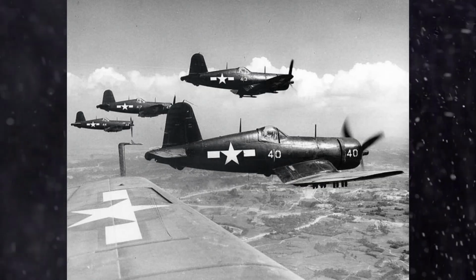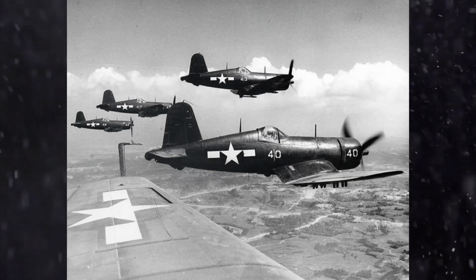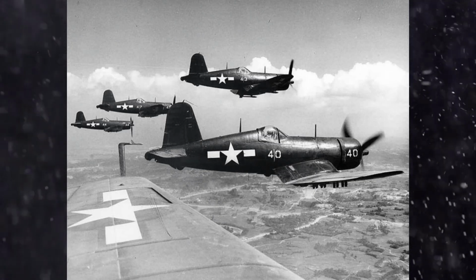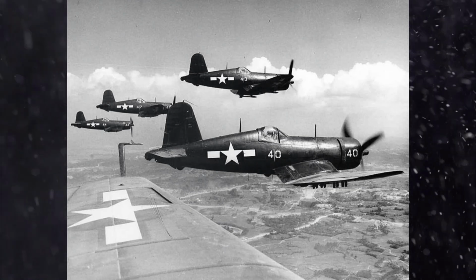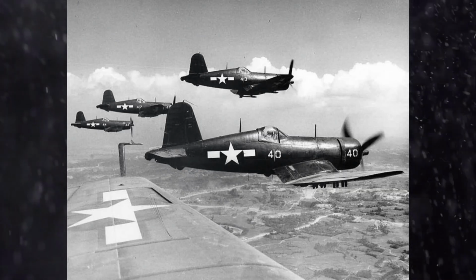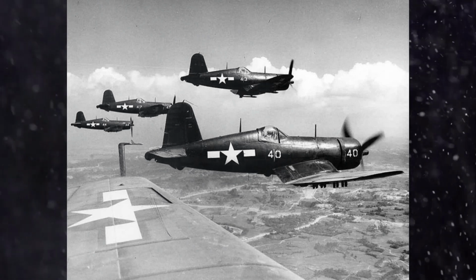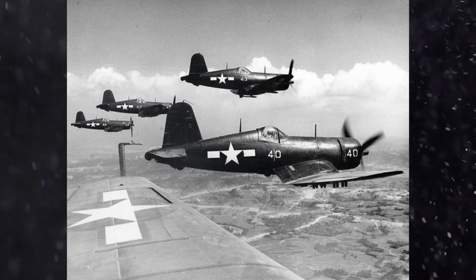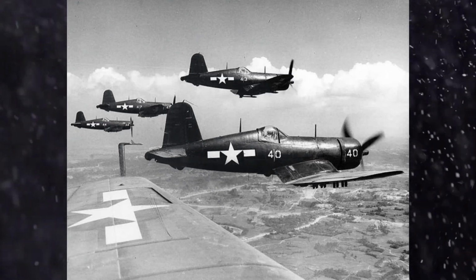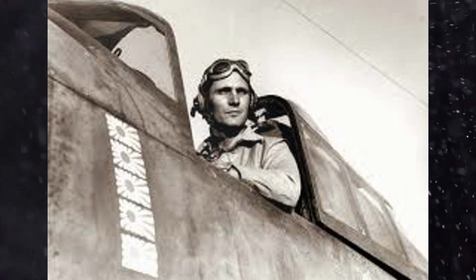The Corsair's durability was also a revelation. Its rugged frame could absorb incredible punishment: bullet holes, engine damage, and torn control surfaces, and still return home. For a nation struggling with material shortages, such resilience seemed almost miraculous. One Yokosuka engineer reportedly remarked, "This machine is not just designed to fly, it is designed to survive."